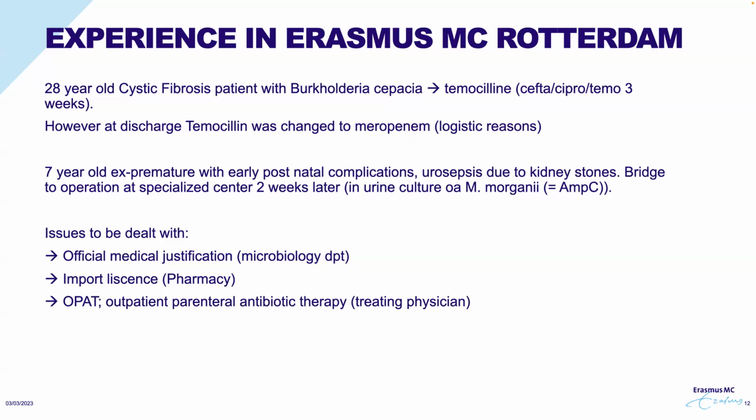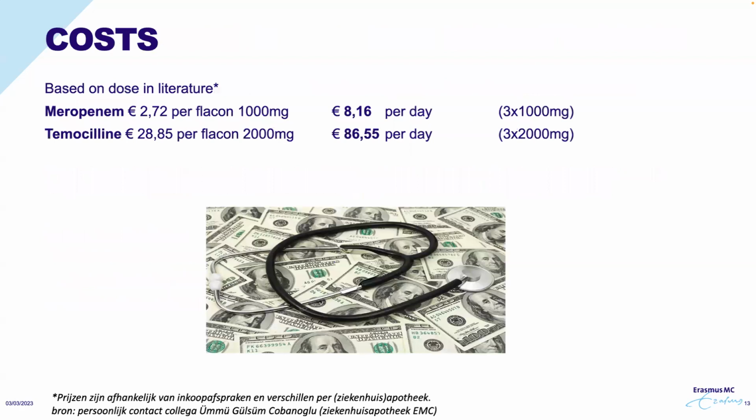So more about the logistic difficulties that you have to deal with. It's of course in a Dutch situation. You need an official medical justification, a note from the microbiology department, and you need an import license from the pharmacy department. And of course, there are these things you have to deal with when you're treating patients in an outpatient setting.